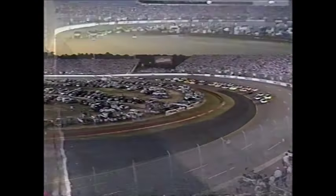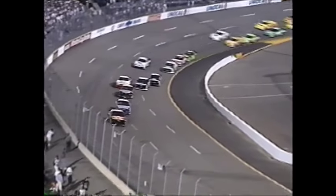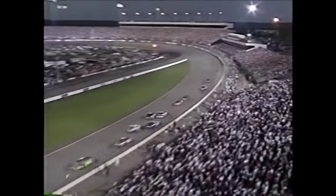And on the break, everybody away clean. One car has got the first turn. Ken Schrader got shoved way outside against the wall, but he got it back down without any problem. Coming around to the outside, it's hard to say this name in car number 28, isn't it? But there's Ernie Irvin up in front.